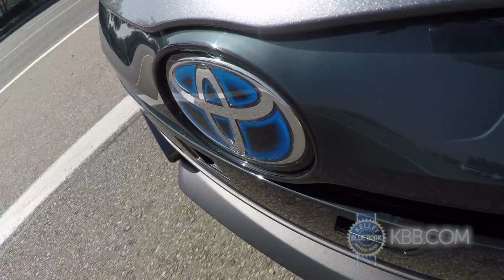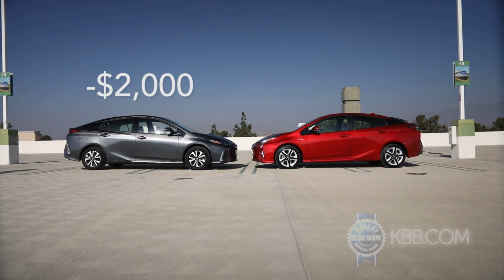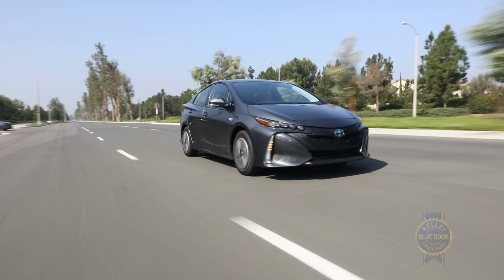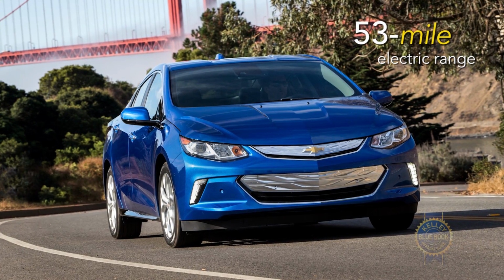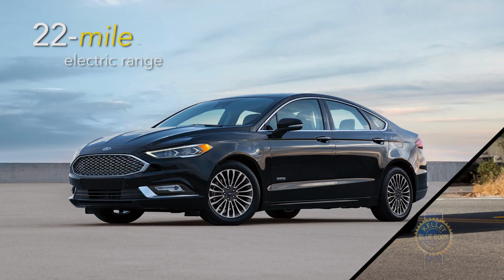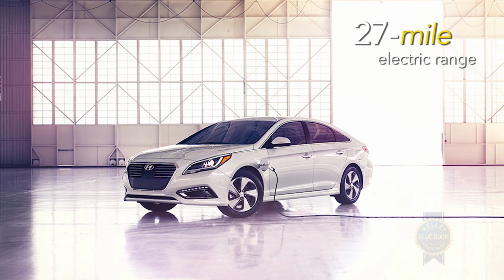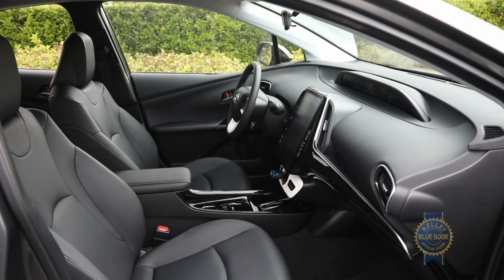driving, better looking, and more efficient Prius Prime checks in at least $2,000 less than the standard version. This enticing entry point also stacks up favorably against the competition, undercutting the Chevy Volt by nearly $3,000, the Ford Fusion Energy by $4,500, and the Hyundai Sonata plug-in by more than $7,000. So, what does the Prime offer for that price?